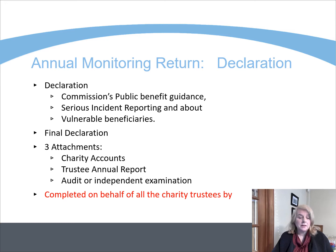And the third thing is that if you interact with children or adults at risk, that you have an appropriate safeguarding policy in place. And in the wake of the Oxfam scandal, the chief executive of the Charity Commission said that they were really quite alarmed that a lot of charities said that they did work with vulnerable beneficiaries, but they didn't have appropriate safeguarding. So they're now checking this quite thoroughly. So make sure that you do indicate that you have appropriate safeguarding policies in place.